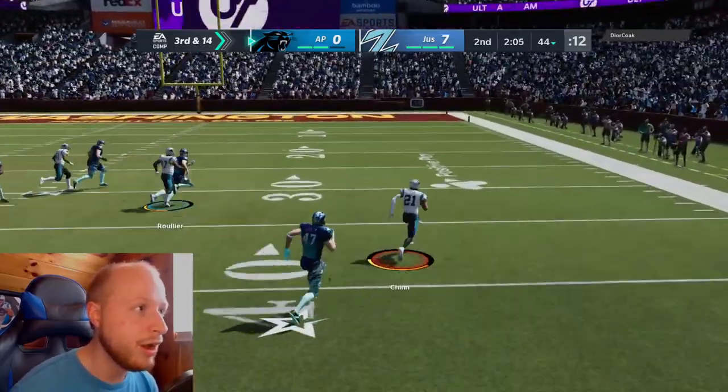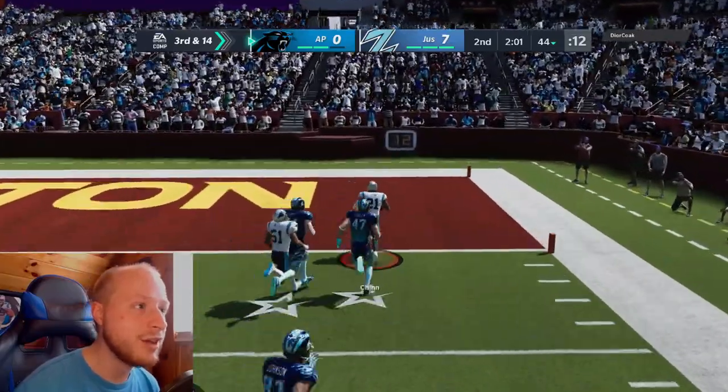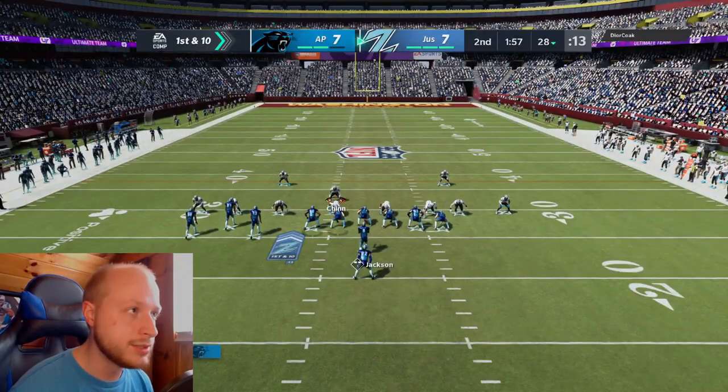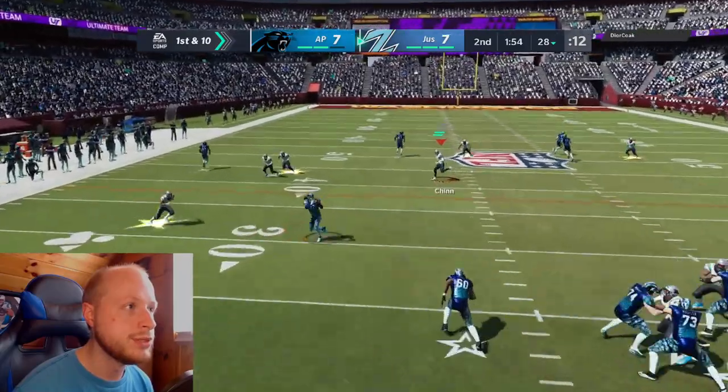Give me some blocks. Oh, we're going to take it all the way with Jeremy Chin. Let's go, baby. Touchdown on defense. Got to be on our A game, boys. Don't let him run the two-minute drill.